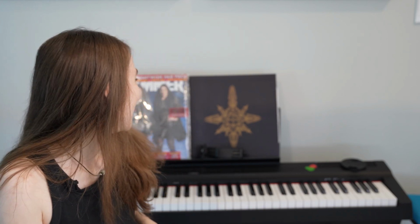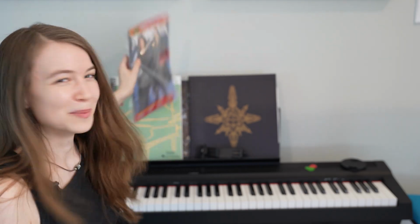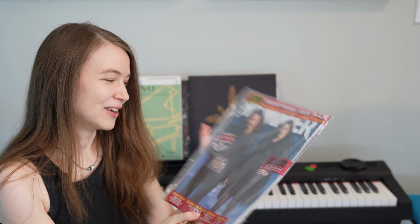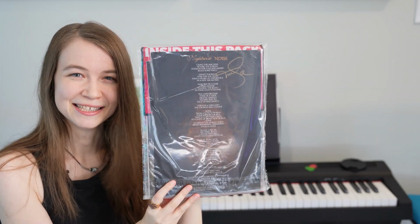And directly below those albums, I have my Yamaha piano that I honestly still haven't played very much, but it will be nice to have around when I do get to it someday. And I have some random things on the piano as well. It functions as a nice stand for this unopened copy of Metal Hammer with Nightwish on the front. And looking at it now, there is a pin in the magazine, and there's actually a signed paper on the back as well, so maybe I should open this at some point.